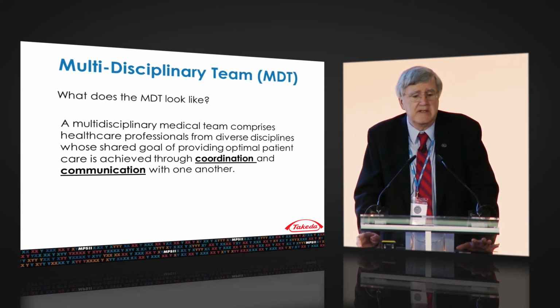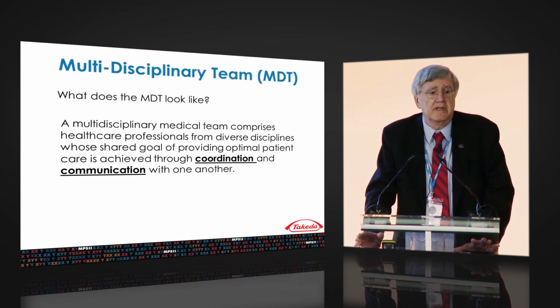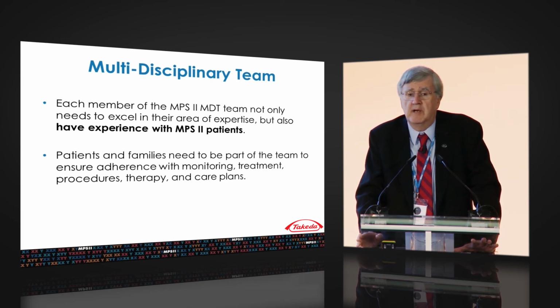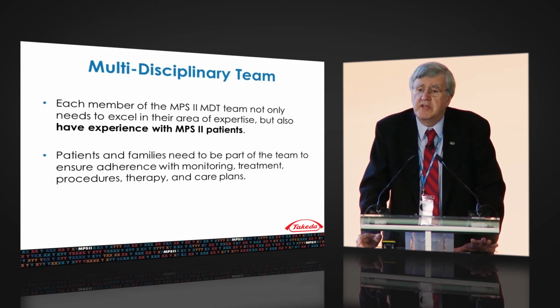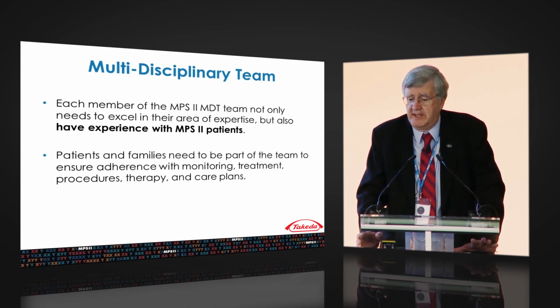So what does it look like if you had to set this up? It's really a team that comprises all healthcare professionals across the spectrum. They share a common goal, providing increased and optimal patient care, and they do this through continued management and, more importantly, communication. They talk to each other and they interact, and everybody learns. And clearly one of the challenges is end-of-life care, hospice care, which can be really helped if you have people involved who can help you deal with these complex issues. The patients and the families need to be part of this team to ensure their adherence. They need to be involved. And most of the families are involved because they realize that their general pediatrician, their primary care provider, really cannot help them very much. They really need the subspecialty team to enhance their care.